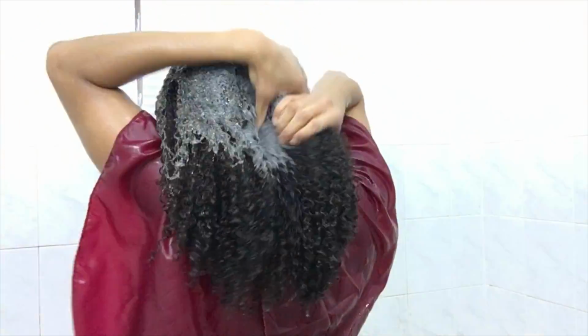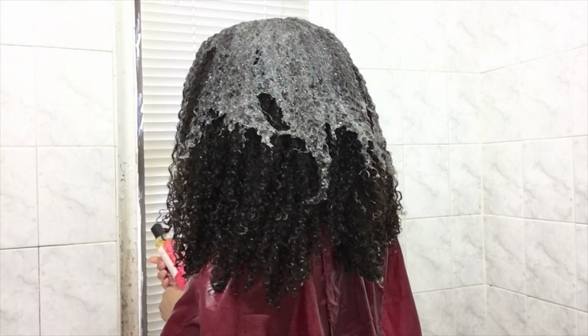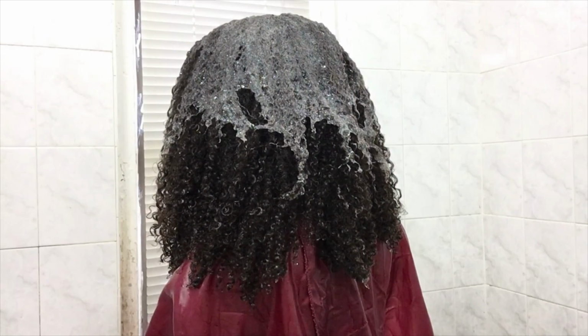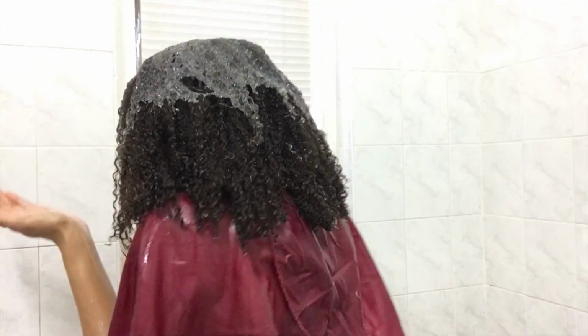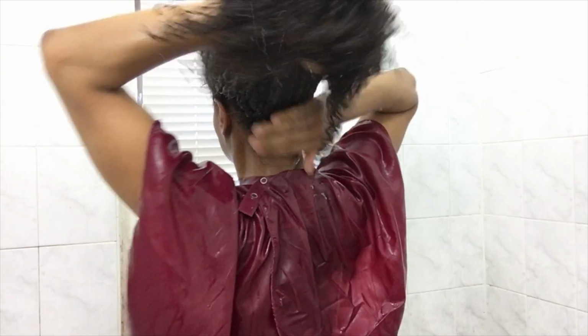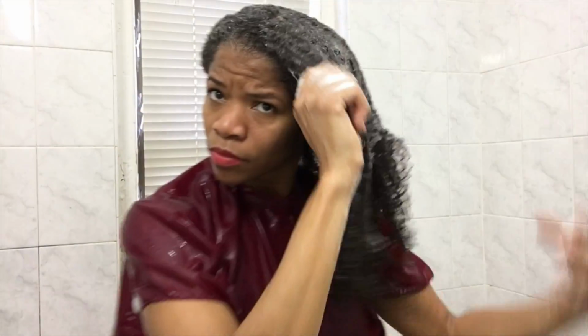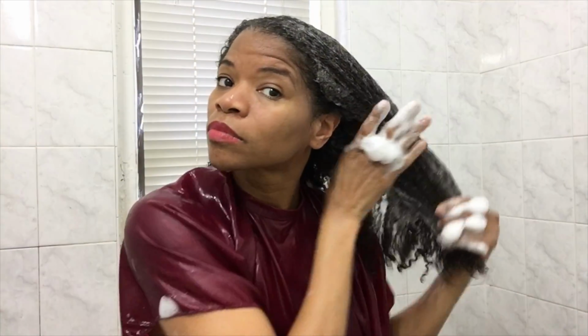Now, when I first applied this, as you can see, it goes on very thick. And I took a moment, I picked it back up and started to look at it like, what's going on here? What am I feeling? But yeah, it looks like it's really coating my hair, right? And so just like I would with any other shampoo, I completely cover the hair. My scalp was already clean, so I concentrated this specifically on my hair. Whereas the Brilliant, I concentrated on my scalp and my hair.